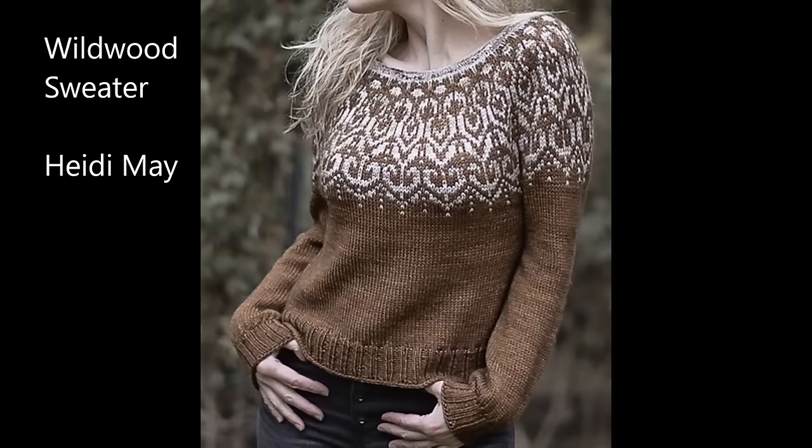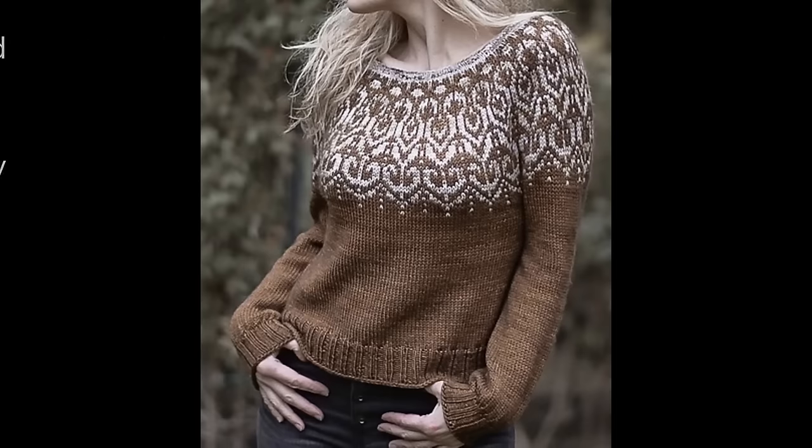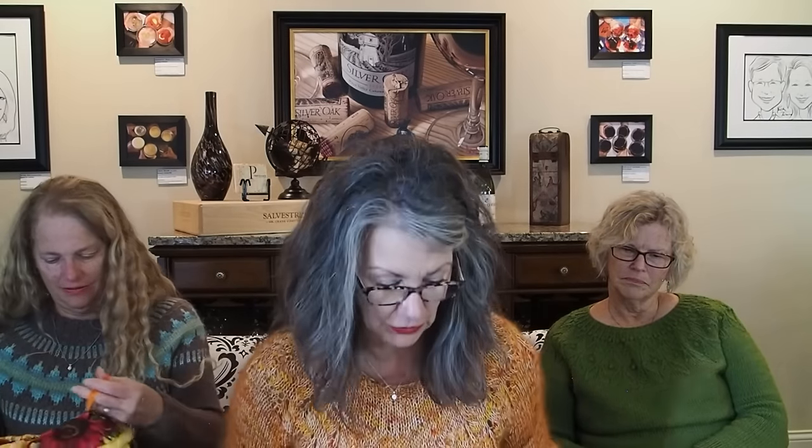I am making the Wildwood sweater by Heidi May. And I am having quite the fun with this thing. This is the majority of what I worked on when we were away on our trip. I did not bring the other color, but there's a little piece right there. So I'll show you the sweater first and then we can talk about the yarn.